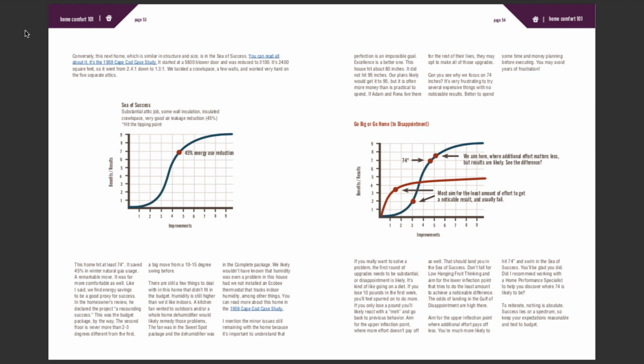If Adam and Rena live there for the rest of their lives, they may opt to make all of those upgrades. Can you see why we focus on 74 inches? It's very frustrating to try several expensive things with no noticeable results. Better to spend some time and money planning before executing. You may avoid years of frustration.